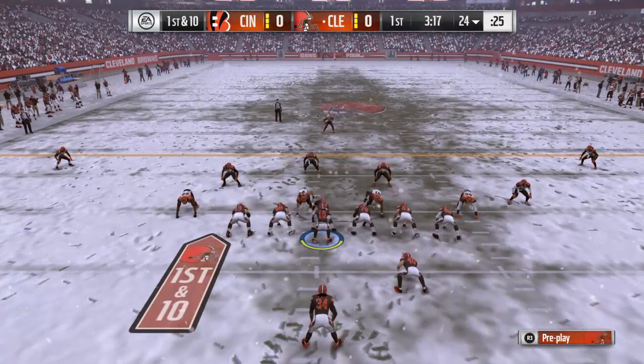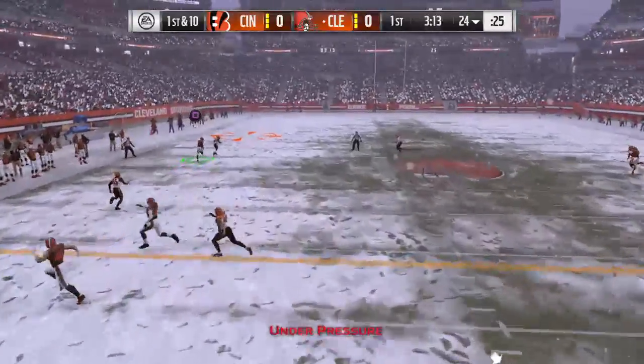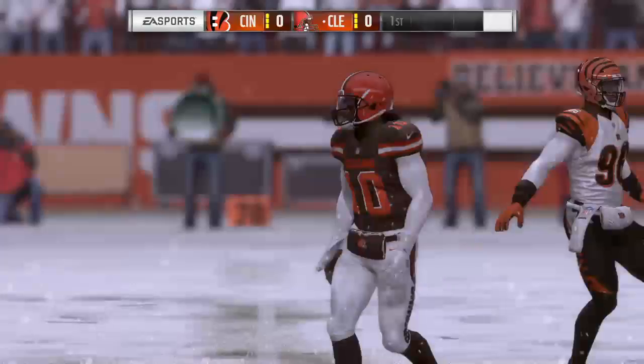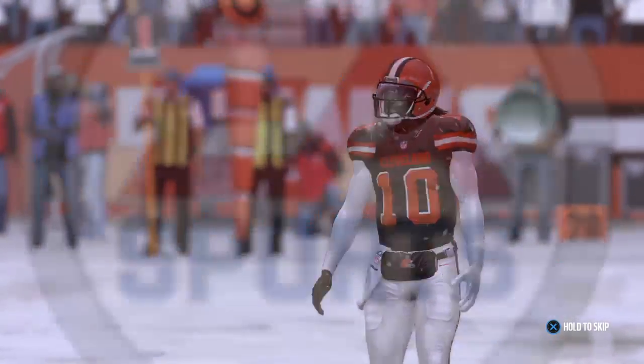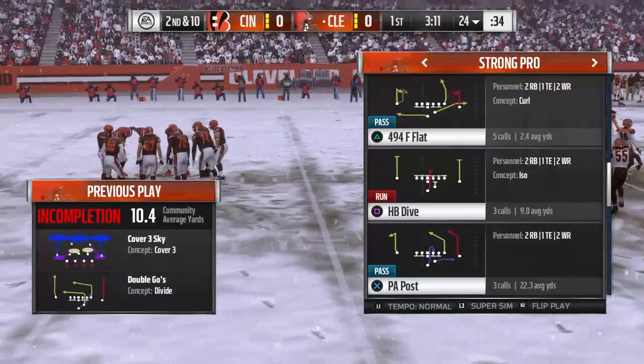God love them. On first down, Griffith looking deep downfield. That's going to be knocked away and incomplete. He was looking for Terrelle Pryor that time, and that'll bring up second down.